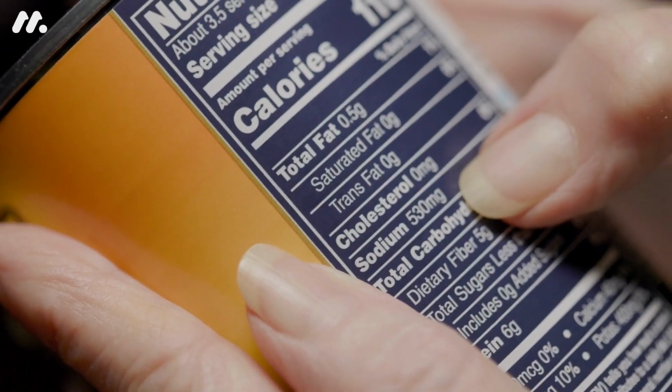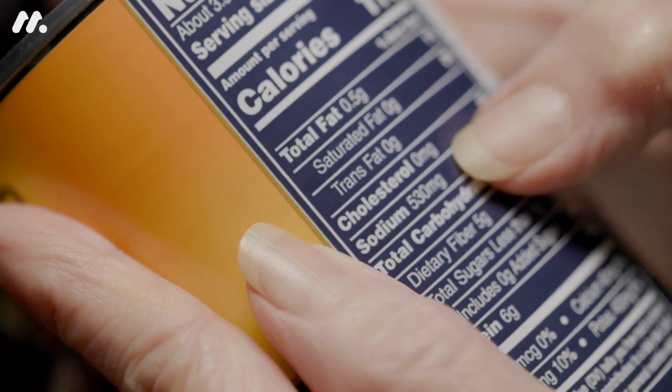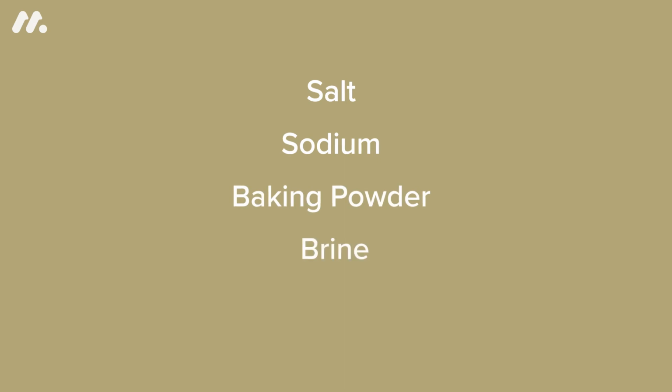It's important to look at sodium per serving on the food label when grocery shopping. Try to choose low sodium foods by limiting and watching for the following words: salt, sodium, baking powder, brine, and monosodium glutamate. Try to choose products with no more than 140 milligrams of sodium per serving and look for 5% or less daily intake on the nutrition label.